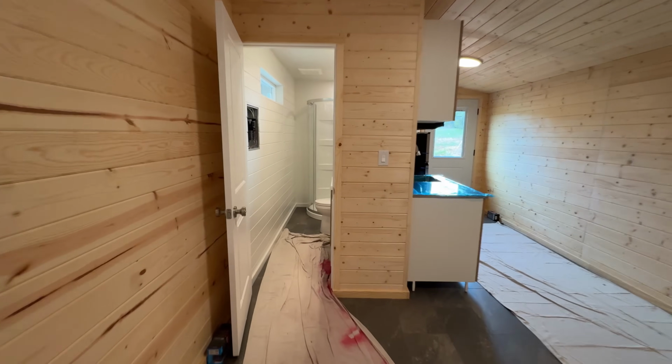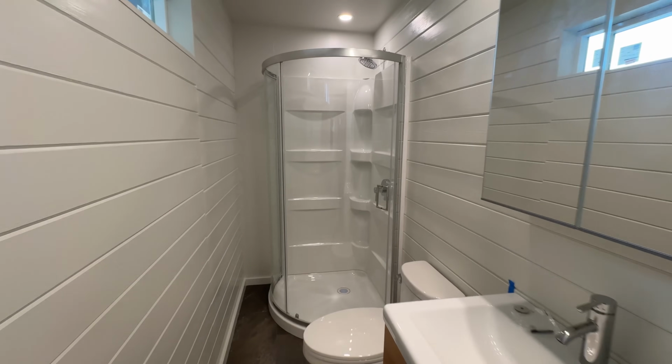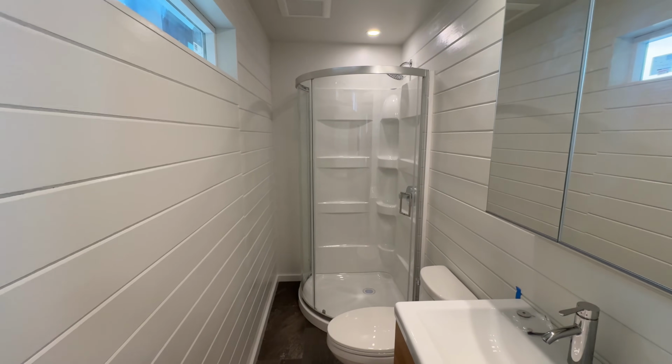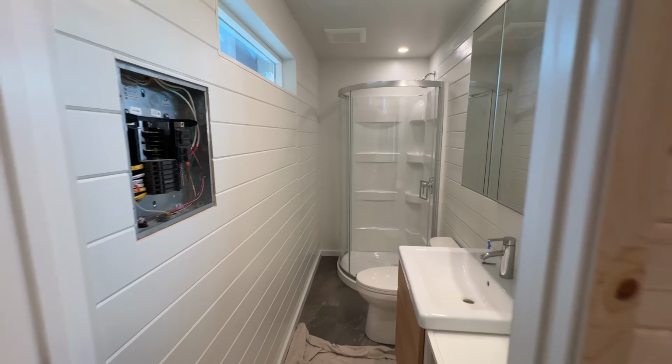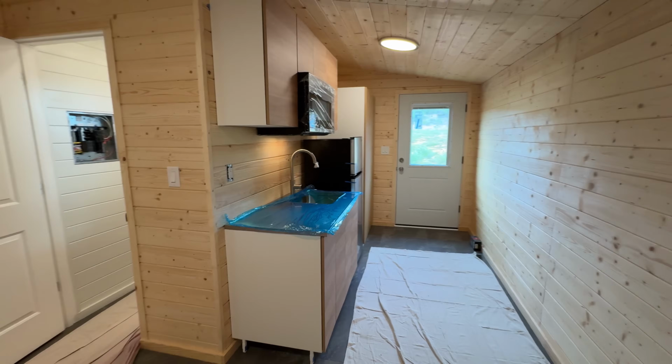So we're going straight to the bathroom. There it is. They've kind of got that tube shower in the corner. If it were me, I would probably go with the other one, but again, personal preference. Let me know what you think. So let's go with the back door. We'll have a quick look at the kitchen.